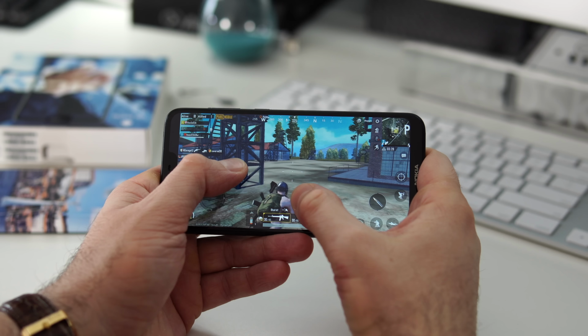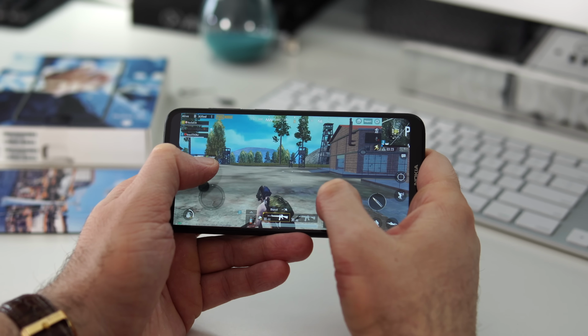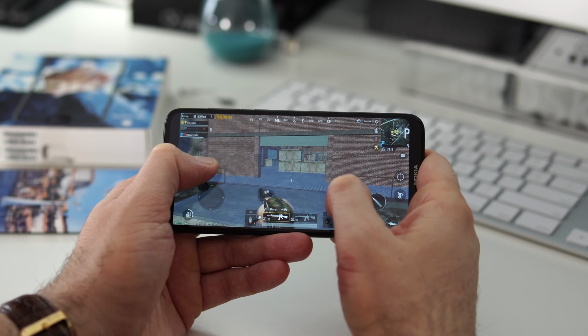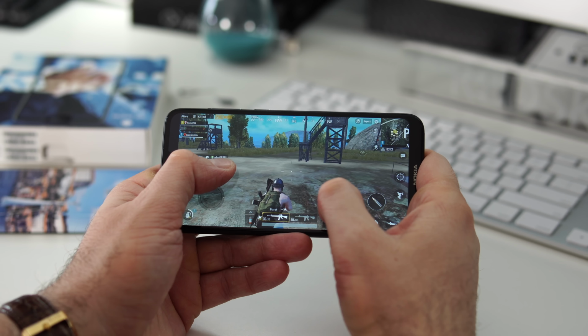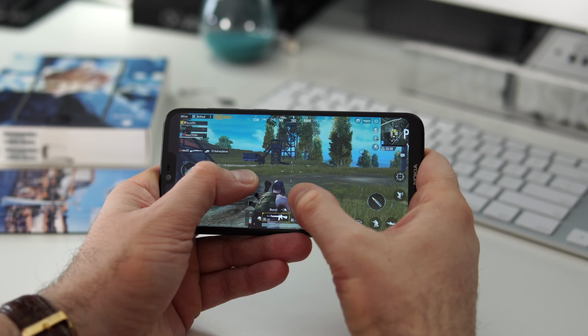Now if you plan on playing games with this, it will do decent enough for games, but games like PUBG, for example, even if you lower the graphics settings to like minimum, well, you're still gonna notice some skipped frames here and there, because, well, the Snapdragon 636 is just not that powerful. I mean, you cannot compare this with like the Snapdragon 845, for example. So it's still decent enough for gaming, but this isn't exactly a gaming phone.